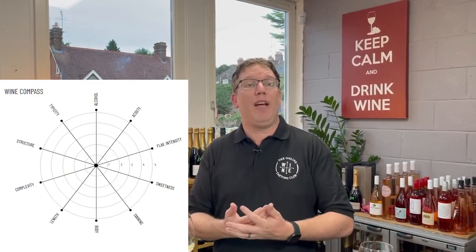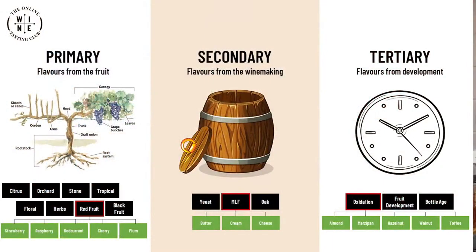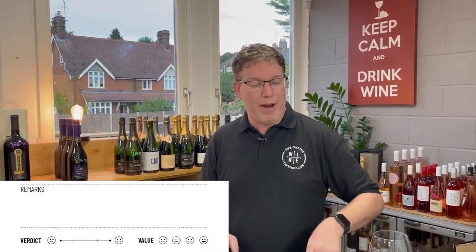And then we have C for complexity. And complexity is how many things are going on. When we talk about the fruit flavors, are there lots of these different clusters? Is there citrus? Is there herbal? Is there, you know, orchard fruits? Are there secondary flavors? Are there tertiary flavors? And if there's a lot of those going on, it can be very, very complex. Once again, same range. And then we look at these ranges and go, well, where do we average out?